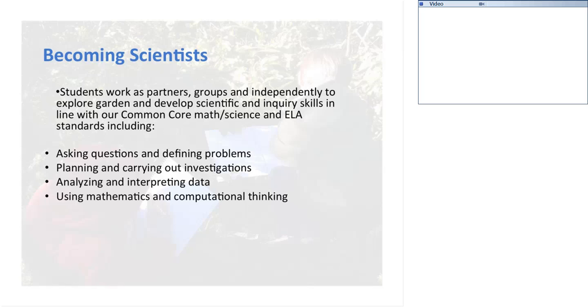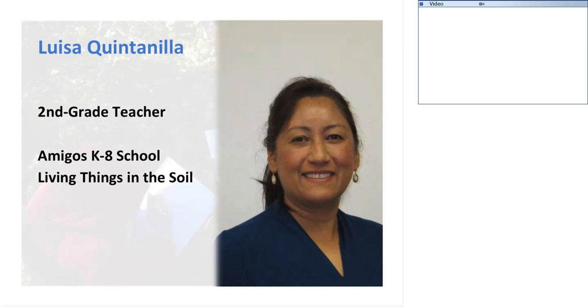Our main focus as kindergarten teachers and garden coordinators working with the young children is really following their interests. This year we talked about the greenhouses with them, and I'm really excited to see what projects next year will bring with their kindergarten class. And I'm going to pass the phone over to Louisa, our second grade teacher.